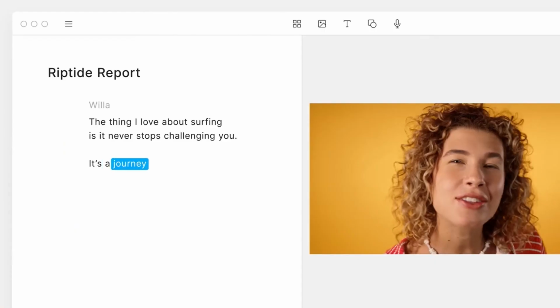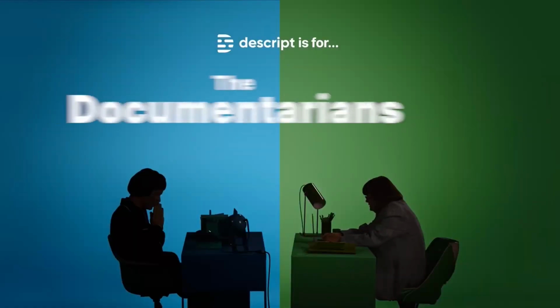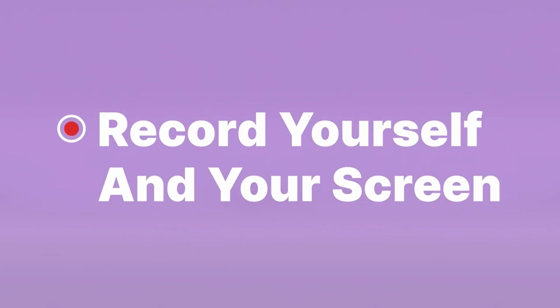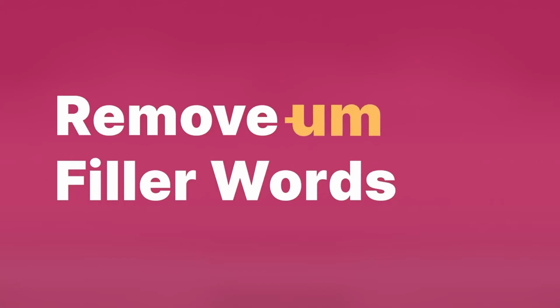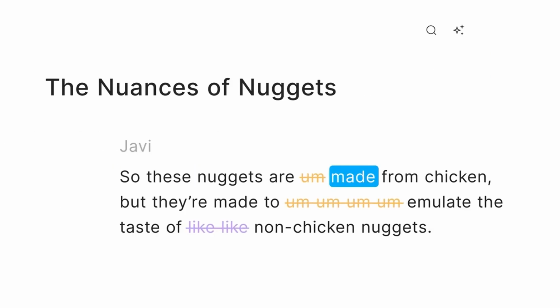So our next tool is Descript. Descript is an innovative platform that combines video editing with powerful artificial intelligence capabilities. It aims to revolutionize the way video content is created, edited, and shared. Descript AI utilizes advanced speech recognition and natural language processing algorithms to transcribe audio and video files automatically. This transcription feature is a game changer for video editing, as it allows users to edit their videos by simply editing the text. Users can easily make changes to the transcript, and those changes will automatically be reflected in the corresponding video footage.